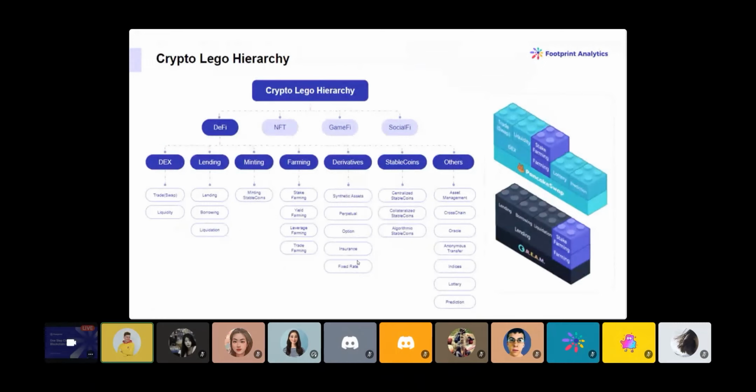Based on our team's full analysis and understanding of the DeFi industry, we've designed what's called the database layer as different components, which can be combined like Lego. Through the combination, we can quickly and flexibly parse the platform data. Let me use this example here. PancakeSwap, for example, is composed of DEX, farming, and lottery, whereas Cream is composed of lending and farming. So farming is flexibly reused as a Lego component. If you look at the chart here, you see farming, and then it has stake farming, yield farming, leverage farming, and trade farming. That's how we organize our data.